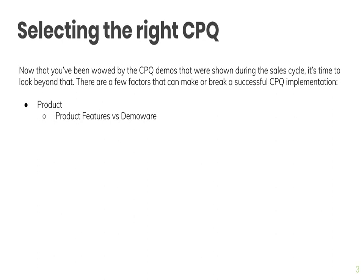For example, coming from my experience on the vendor side, I've been involved in situations where I've personally developed very impressive demos that look great on the front end. They don't actually exist in the product yet, but we're transparent in that we'll say, well, this is coming down the road. You really need to dig into it.